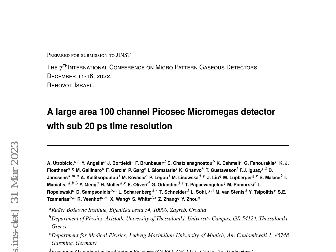The authors, representing several international institutions, have developed this novel device as part of the European Organization for Nuclear Research (CERN) project. The detector's architecture is based on the Micromegas principle, which uses a micromesh structure to amplify the signal from charged particles interacting with the detector material.